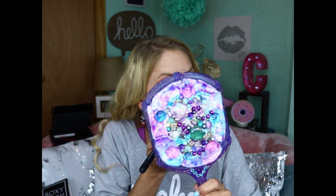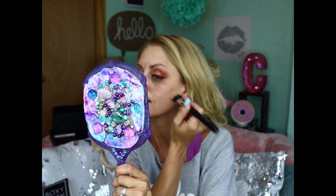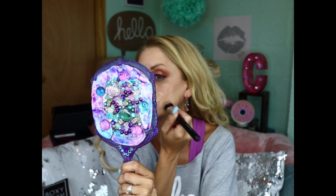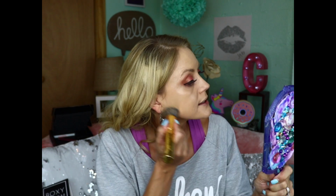Okay. Cannot believe I did that to myself. Okay, let's try stippling, because I think that's what I'm supposed to be doing with this brush. I don't think that I would use this for foundation. So I'm just going to use my Y7. I know that. I love this brush. I mean, it does the job nice and quick.